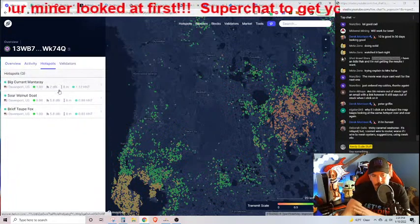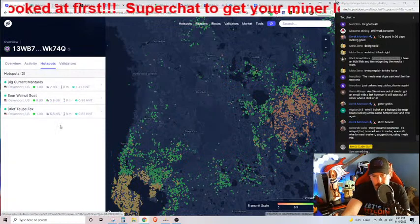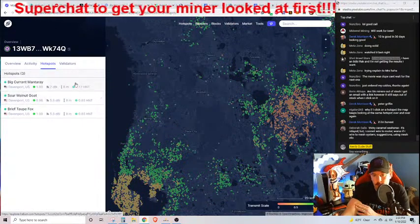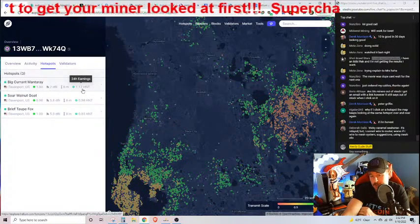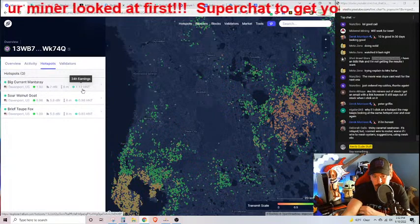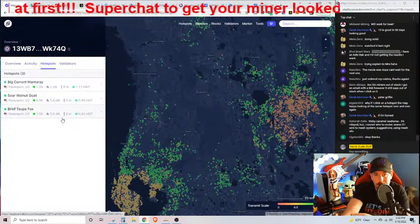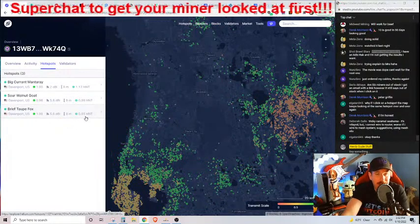Big Current Manta Ray and Brief Taupe Fox are connected to Wi-Fi, and Sour Walnut Goat is connected via Ethernet cord. Big Current Manta Ray, maybe if I connected that to an Ethernet cord directly and got it off a relay, would have even more than 1.12 HNT in 24 hours. But are we really going to complain about having 1.12 HNT in 24 hours? No. Brief Taupe Fox is on Wi-Fi as well, because that's at my house and I didn't feel like drilling holes in the walls where I needed to or drilling up in the attic. I went with the easiest and laziest setup I possibly could, and it's making 0.85 HNT in 24 hours.